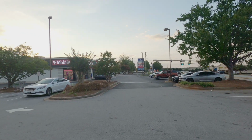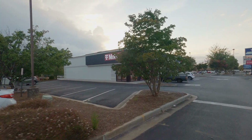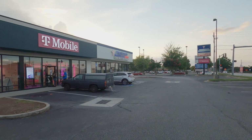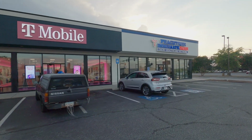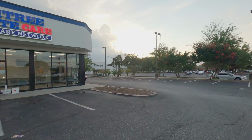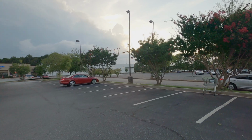But that's about it. You have a T-Mobile over here. And Peachtree Immediate Care, Emory Healthcare Network. There's T-Mobile, 2007. See, HBGH Tile and Stone, I think that's how you pronounce it.